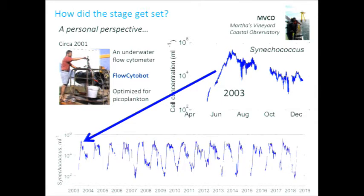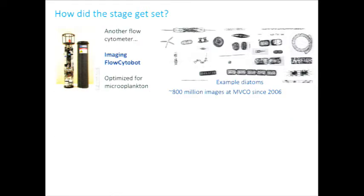Literally, a whole PhD thesis has been written on this, and more can be said, but I'm going to go on because time is passing by in the talk, and I'm still back in the early 2000s when we began working in these coastal waters, and we quickly realized, of course, that we were missing a lot by focusing on traditional flow cytometry that's really optimized for assessing the smallest phytoplankton.